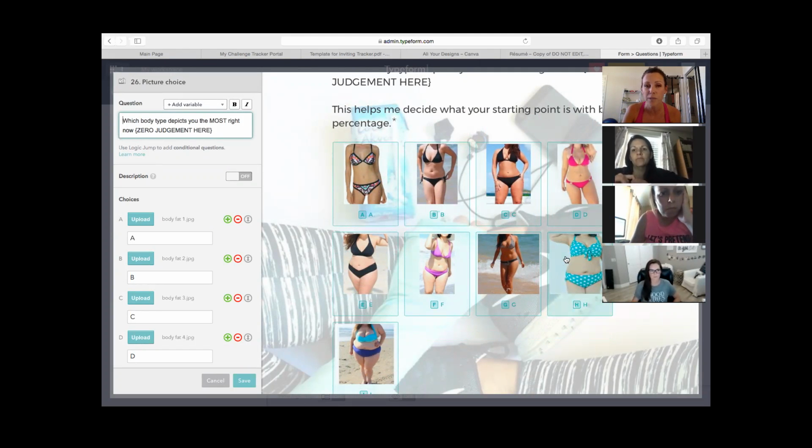So my thought would be, the question with the hearts that a lot of us did on social media: how much weight do you have to lose? 5 to 10 pounds, 10 to 20 pounds, 20 to 30 pounds. I think that's what I would do instead of the pictures. So I would just have a multiple choice question where you break down how much weight they have to lose.